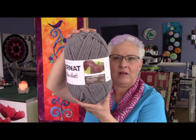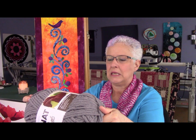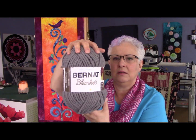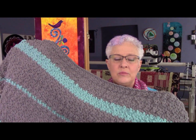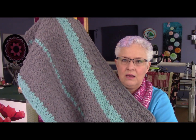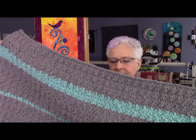So this is the Bernat. I can't get the ball. It's like the giant balls of Bernat. So it's this giant ball of Bernat blanket yarn. It is a 6 super bulky, and it has 300 grams, approximately 220 yards in each ball. So I decided I needed to make Robert and Michael a blanket. So I'm doing the gray, and then I'm randomly throwing in this teal kind of color, just every once in a while. The stripes aren't going to be evenly spaced. I just want it to be sort of random.